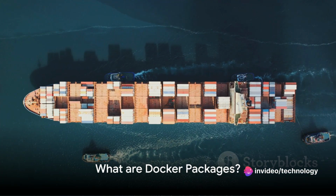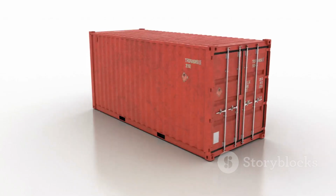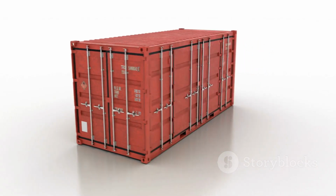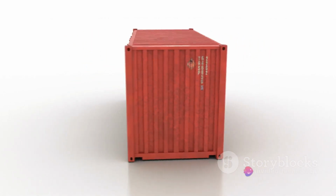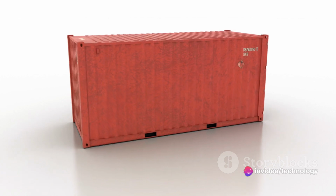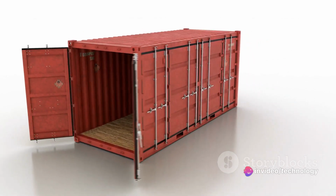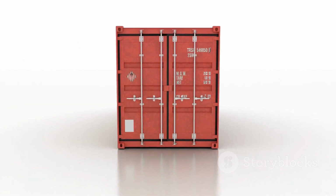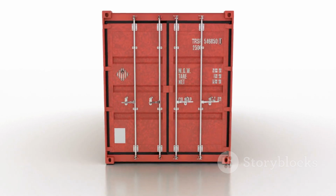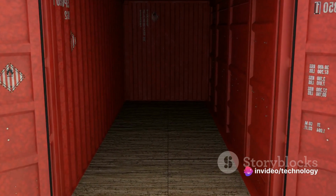So what exactly are Docker packages? You may ask. Well, let's delve into that. Docker packages, also known as Docker images, are the fundamental entities in the Docker ecosystem that contain everything necessary to run an application. Think of them as a self-sufficient software unit. It's like a mini computer with its own operating system, software, and application code, all neatly packed and ready to run anywhere Docker is installed.